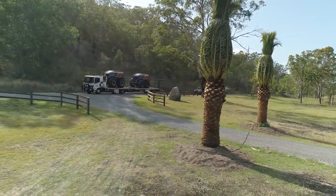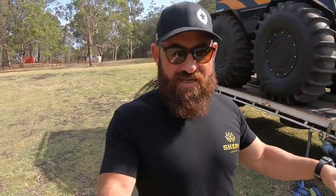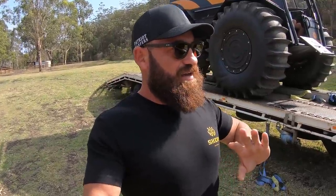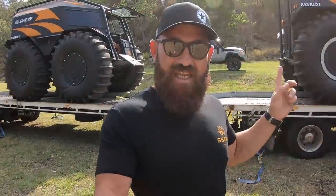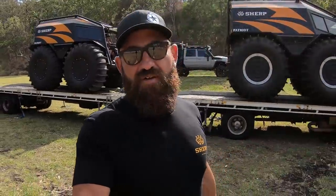So we've just arrived at our secret testing location. On this property, there's a little bit of everything. There's boulders, there's trees, there's a big dam all the way down the back there, but on the way in, the dam doesn't have a lot of water in it, so I don't know whether we're gonna get these things fully floating today, but the whole purpose of today is really to see what these things are actually capable of. I've watched all the videos, seen all the YouTube stuff, but now we're gonna experience it firsthand.